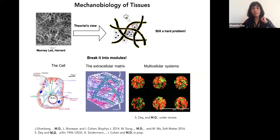Now, if you want to think of the mechanobiology of tissues, let's start by looking at this image of a tissue. You can see that this looks really, really complicated. You have these cells which are embedded in this very heterogeneous network-like extracellular matrix. So this looks very complex. I am a theorist, and we have a spherical cow picture of every situation. So this is my theorist spherical cow picture of this tissue.